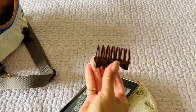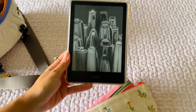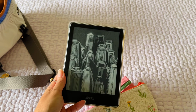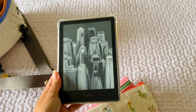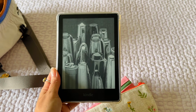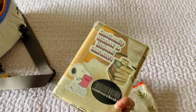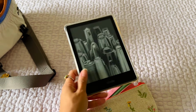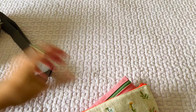Hair clip. My Kindle, you guys know I love my Kindle, especially on the plane. Gotta love having this because it does have the night mode, it does have the backlight, and if you're maybe taking a road trip, you can read it in the car. You can have so many books on this small, lightweight device. Yes, it is very, very lightweight, and I will always stress this. The best investment that I have made was getting this Paperwhite Kindle.